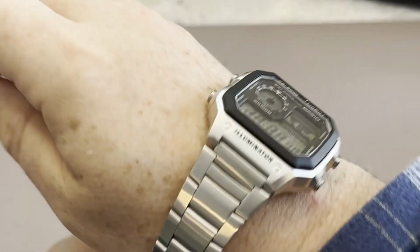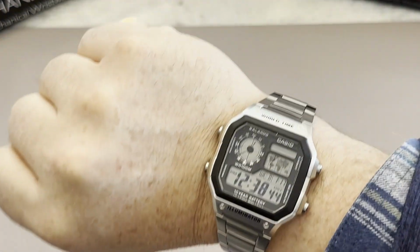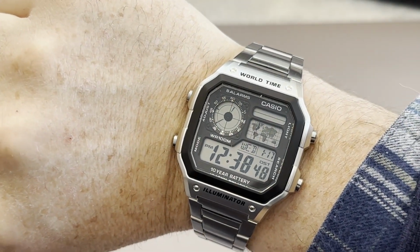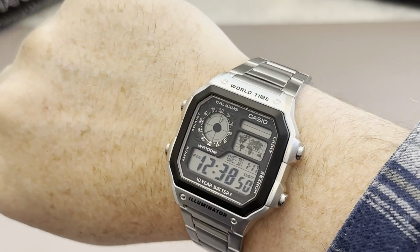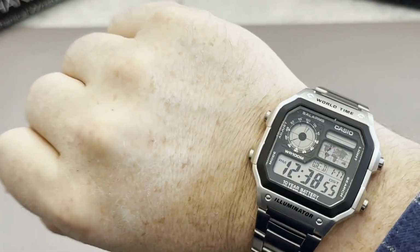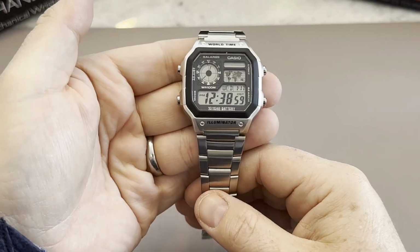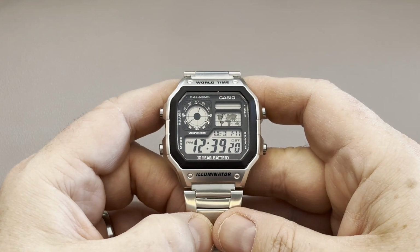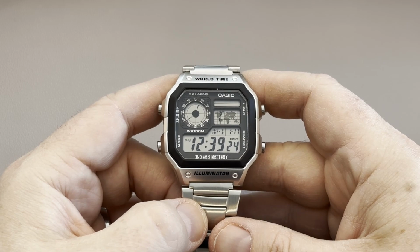So I'm gonna just put it on my wrist just for a little bit of comfort. I'll need to size it, but it's just under 40 millimeters case size, lightweight. This would be very much the definition of a beater in my collection. So let us know what you think about this watch. Is this something you would consider adding to your collection?